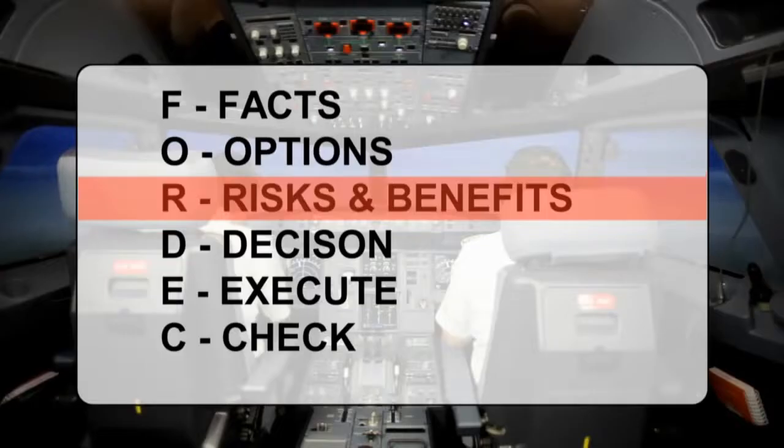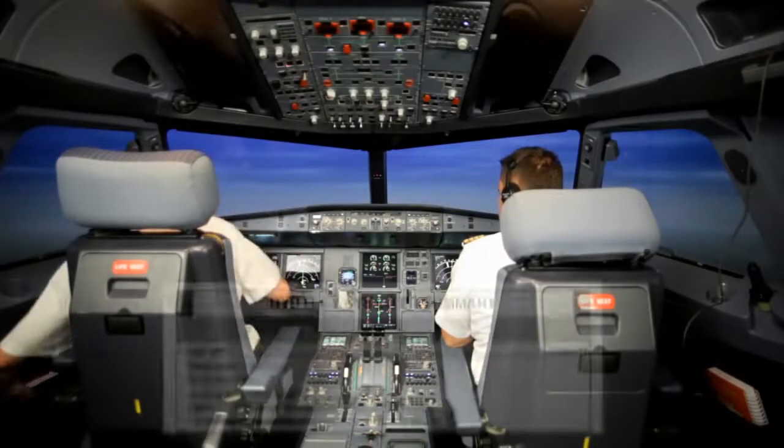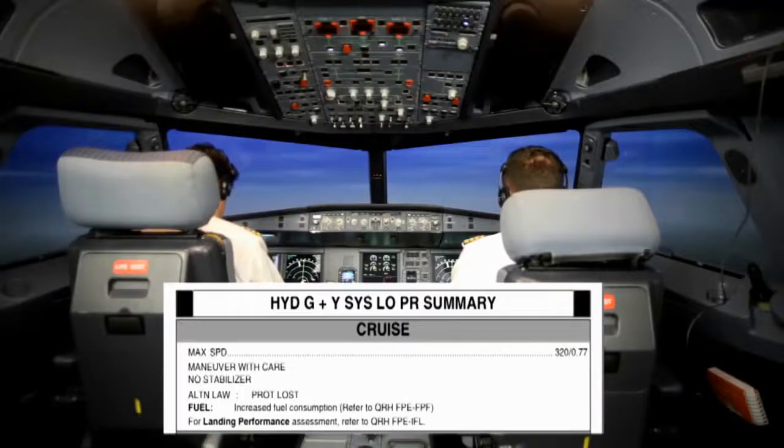For Otopeni, there was heavy rain. So to assess the risk, we have the weather. So far it's fine, autopilot, there's heavy rain. And we have a summary checklist on this failure. I'm going to check only the cruise part of the summary to make our decision very quickly.